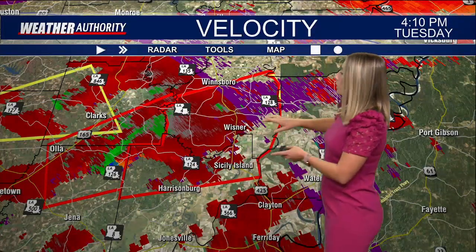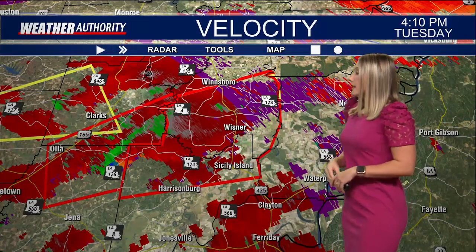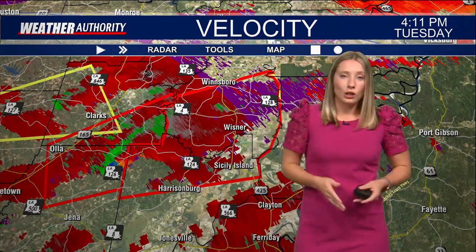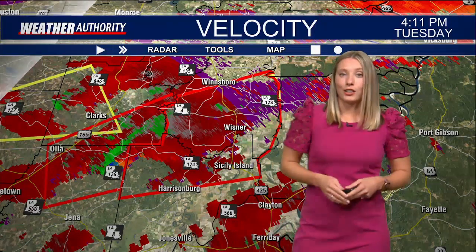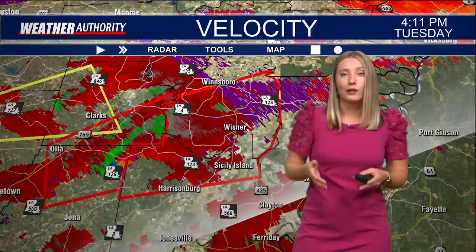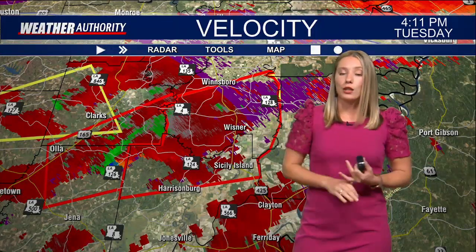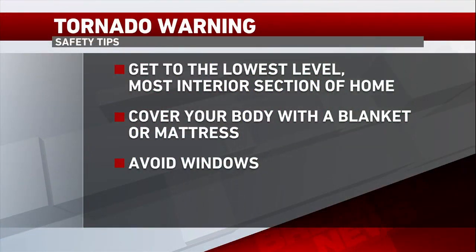All right, so again, this is moving off to the north and east. This is 55 miles per hour, so the system is moving really quickly. Don't go outside and try to see it. You're not going to see it. You're going to see rain, you're going to see wind whipping around, and you're going to be putting your life in danger. So just make sure that you are in that lowest, most interior portion of your home, your business, wherever you're at the moment, and put as much between you and the outside as you can.